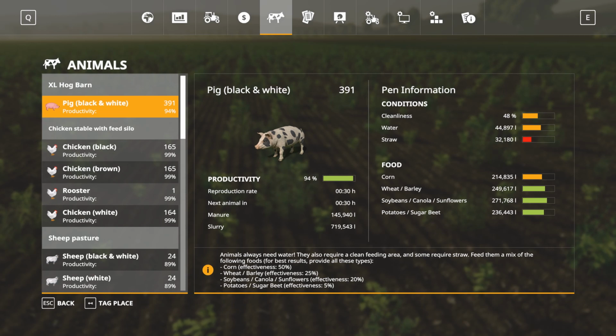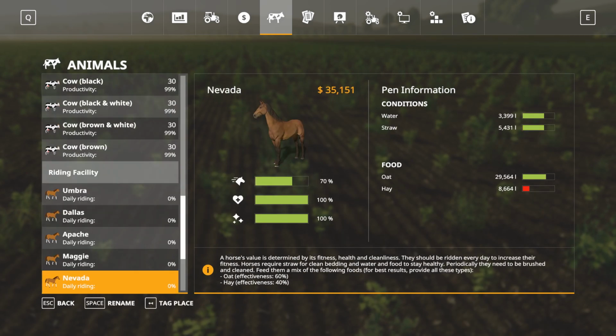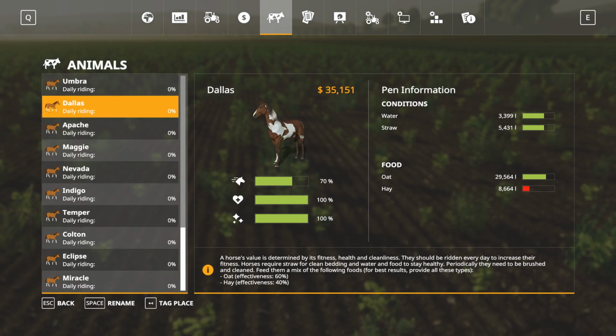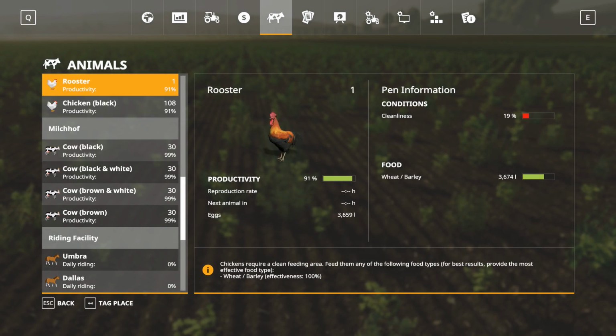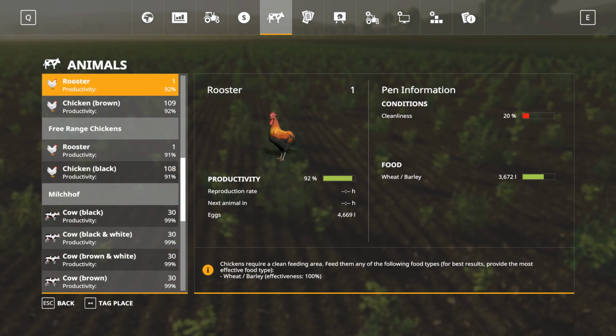Food wise, the horses need hay. I need to keep track of that. So we got 3 more days before the horses are ready to be sold. How are the cows looking? Cows are looking good. Chickens are good on food. They just need to be cleaned up.